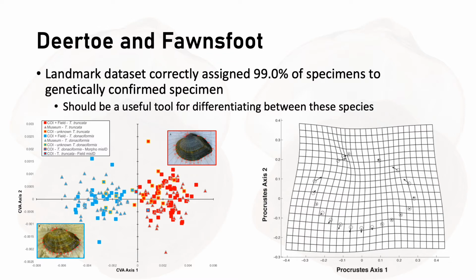You can see in the CVA that Transilla truncata are on the right in red, and Transilla dunassiformis is on the left in blue, with a very distinguishing line between the 2 species. If you look at the Procrustes deformation grid, the mean shape of Transilla dunassiformis is represented as the circles, and Transilla truncata is represented as the ends of the vectors. Based on the grid, Transilla truncata are more triangular in shape, while Transilla dunassiformis is more elongate.